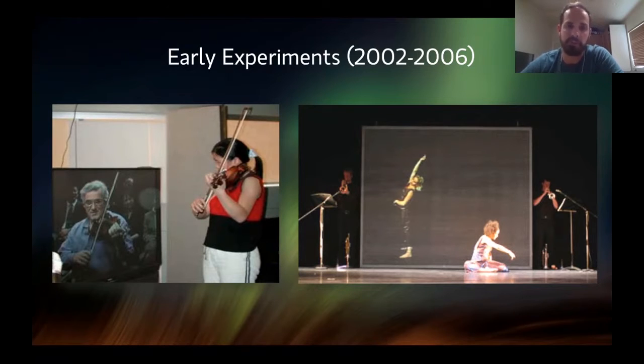Most of the use of this technology for us is in the form of education. So both the screenshot on the left is a master class with violinist Pinchas Zukerman. You can tell the age of the photo by the large format TV that is being used to show the image. And then on the right is an experimental dance piece with live accompaniment by a couple of New World Symphony brass players. So we got started in 2002 with this type of work and have been doing it since that time.